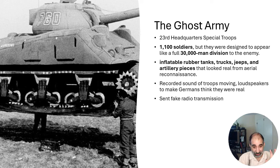And they didn't just have the images, they also had sounds, right? One of the cool things, some people have heard of the Ghost Army, and I'm hoping maybe even you've heard of this. There's some new stuff here you haven't heard of before. They even recorded sounds, like troop movements and artillery firing. And they would use loudspeakers and put this out. So if you're a German far away or in a nearby area, you hear this and it sounds like, hey, I could see them from the air, I could hear things. There's really a big force there.